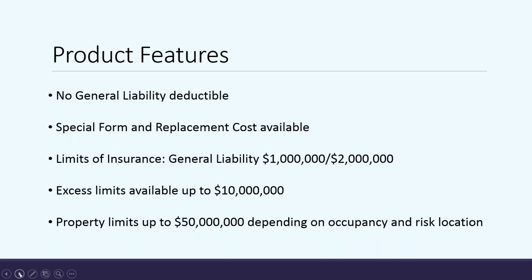All right. So I was just talking about liability. Most of my carriers do not have a deductible when it comes to the general liability. I do have a couple that have a minimum of a $250 deductible, but other than that, generally speaking, you're looking at a $0 deductible on the general liability.